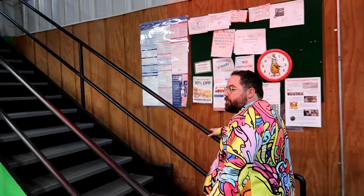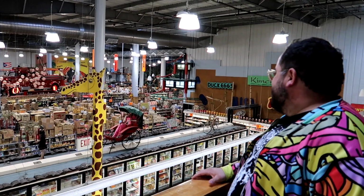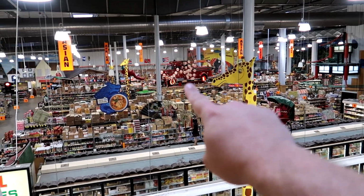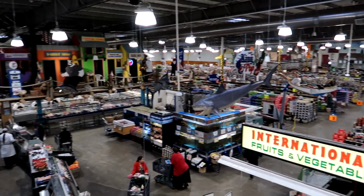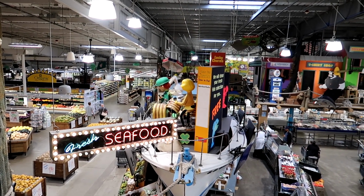We're gonna head up here. Yeah, this is one of our break rooms, but it's got a good vantage point. You can see most of the store from here. You can see Sherwood Forest over there. It's the fire truck. You can see those kids fishing in that boat for the shark. You can see the cereal bowl band over there playing.